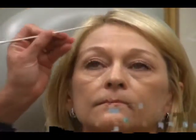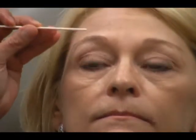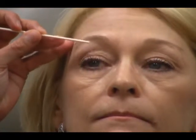And one of the things that we've been talking about is an upper blepharoplasty, and an important aspect of deciding what to do in regard to an upper blepharoplasty is the position of the eyebrows. She has very pretty eyebrows in a nice high position, but she does have a significant amount of skin redundancy in the upper eyelids, enough that this upper eyelid skin almost rests upon her lashes.